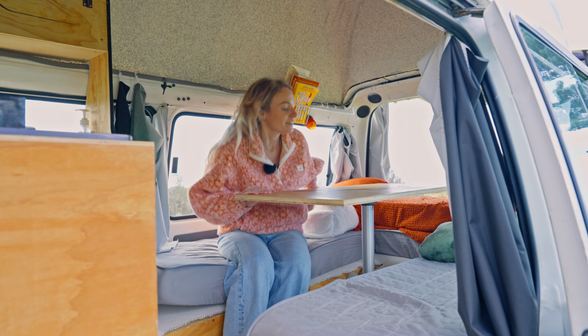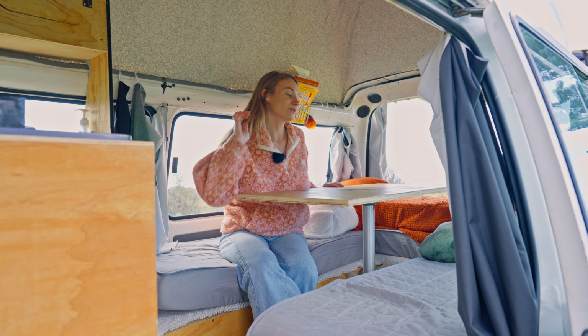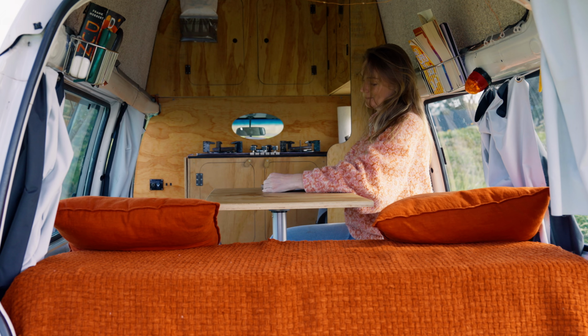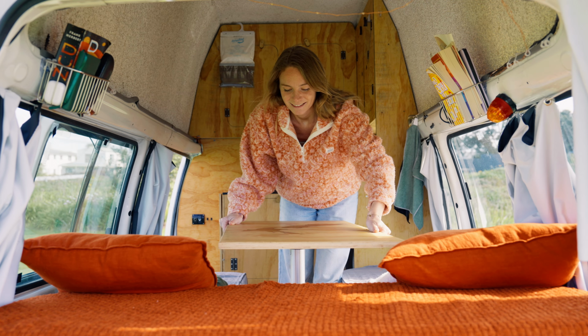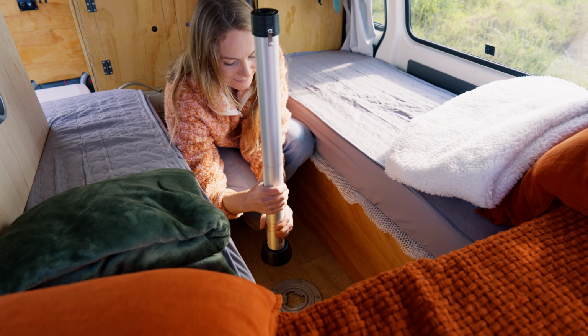So then we are at our seating area, and this was a very important one for us when buying this van, because we wanted a big, huge seating area where we could just work from. We work remotely, so that's why it's important. Here we can fit 2 people, and then this turns into a bed as well. For that you need to remove the table, remove the stand and put it down.